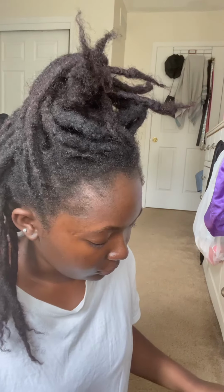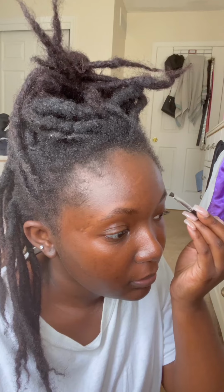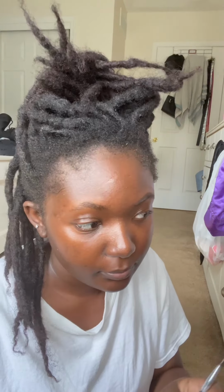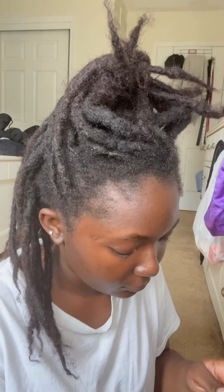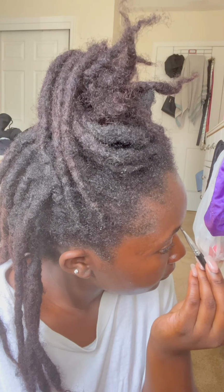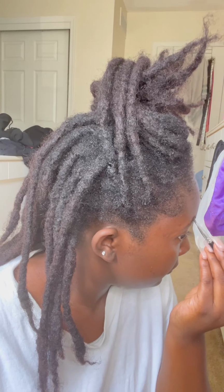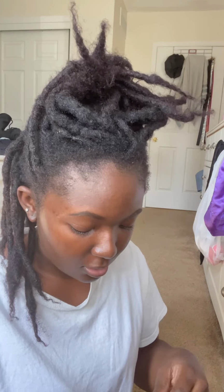First thing is my eyebrows. I finished brushing them out. Just need to fill them in. Okay, my eyebrows never look even. I don't know why. Lashes.